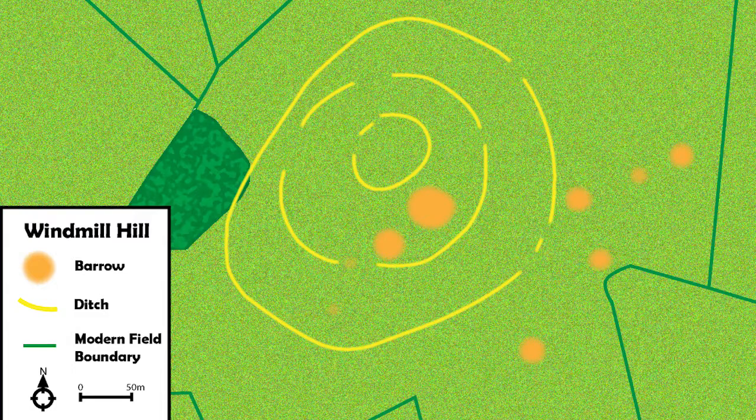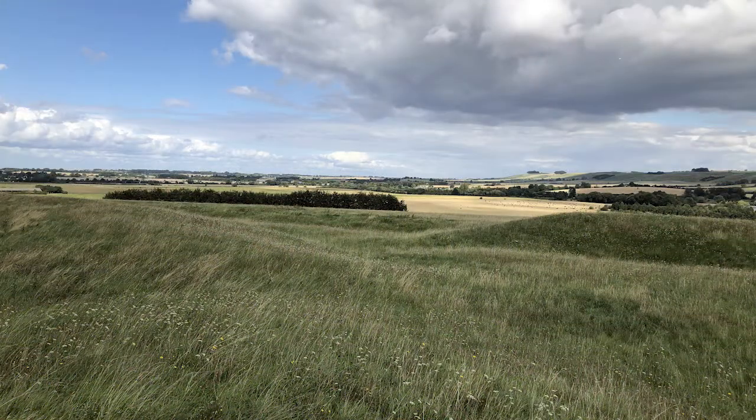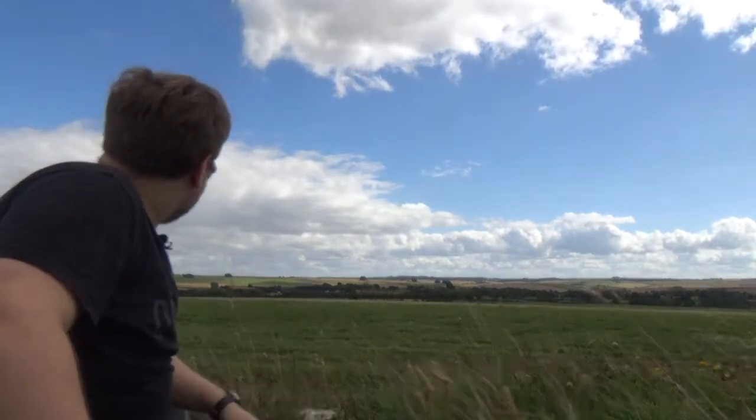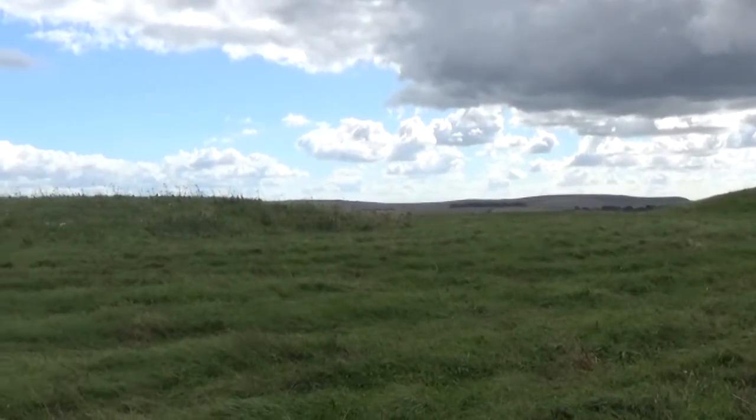Now, Windmill Hill itself is what's known as a causeway enclosure. In the case of Windmill Hill, there are 3 consecutive circular banks and ditches, each with a causeway, hence the name causeway enclosure, each with an opening in the ditches and banks, providing access to the inner sections of the circles. There are also several barrow mounds, one of which I'm stood on here, that were used as burial sites.